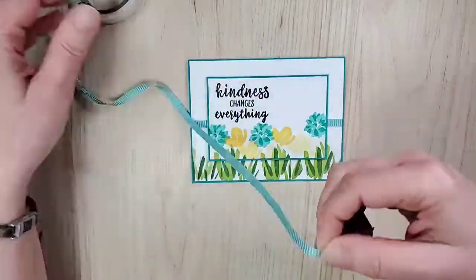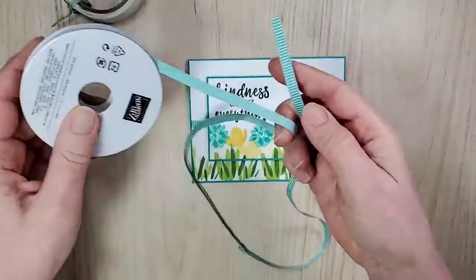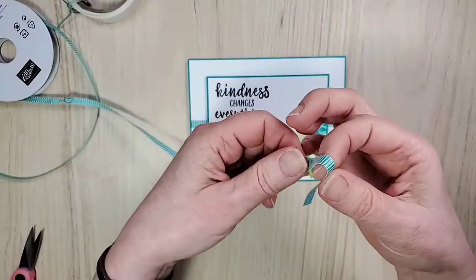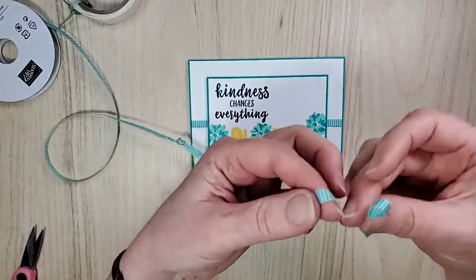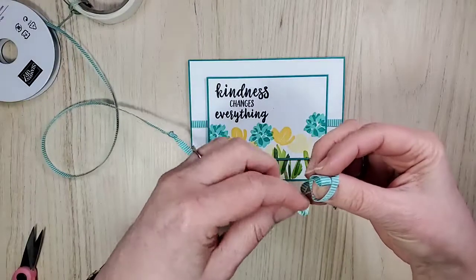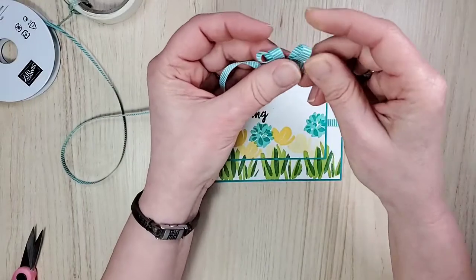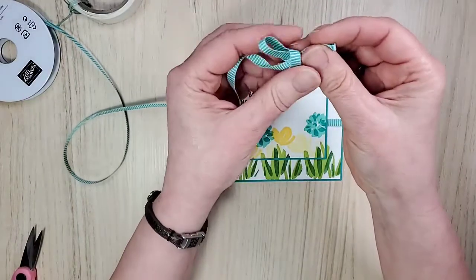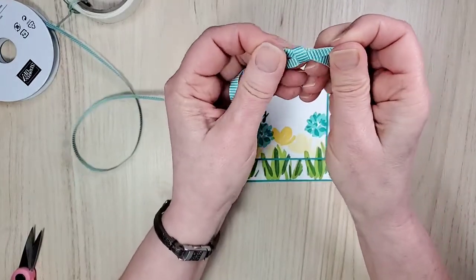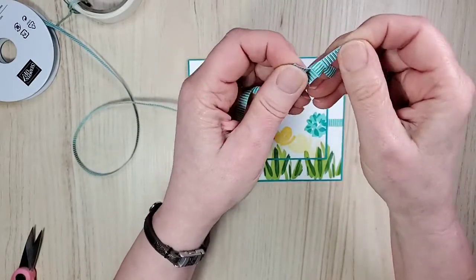Whee! I am going to put a bow. So when I have ribbon like this, what ribbon is this? Let's read. Mini striped ribbon, and it's Bermuda Bay and white. So if I stop moving, you can actually see that it's got a stripe in it. I'm not going to do bunny ears, because then I'll get that center part all squished. So one over the other, over your thumb, through, and under the loop, and pull. And then you just adjust and adjust and adjust until you're ready. Give it a weak pull before you lose the ends. And adjust and adjust.